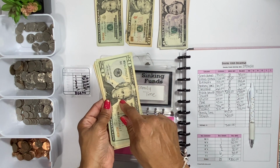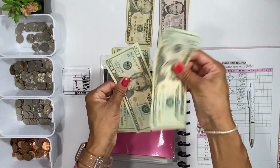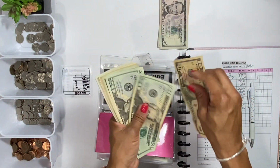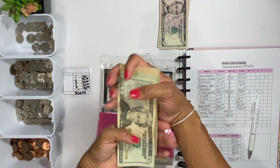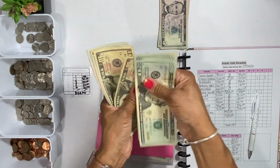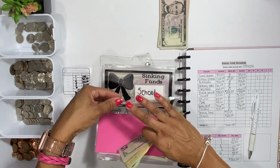Next, we have family time. So family time, we are going to add to this. We're going to do $50. So we're going to do two 20s, and then we're going to do 110. So we have 20, 40, 60, 80, 90, 100, and 10, 20, 30, 35, 40, 45, 50, 55, 60, 65. All right, so we got a one, oops.